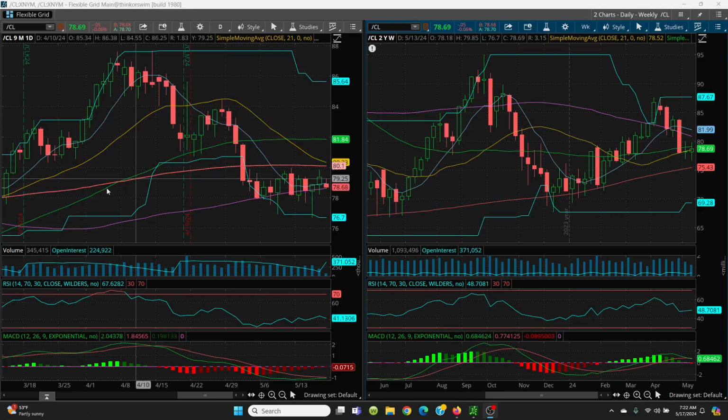We don't worry about that here. We want to get through that 200-day there first. Downside, we just want to watch this 78.62, very, very key. And then yesterday's low, that's going to be key, very, very key there at 78.20.